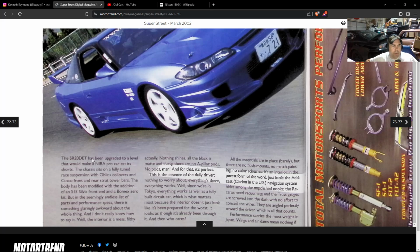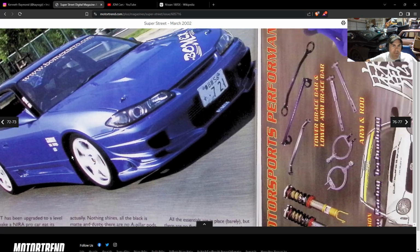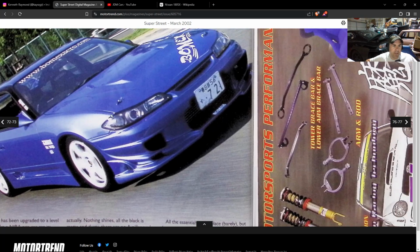This one has an SR20 DET, and it has been upgraded to a level that would make the NIRA Pro car eat its shorts. The chassis sits on a fully tuned race suspension with OLED coilovers and Cusco front and rear strut tower bars. The body has been modified with the addition of an S15 Silvia front end. Okay, so we have an S15 Silvia front end.